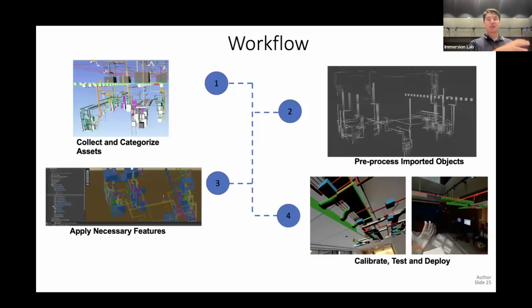So this is the workflow that I just went through. Now we can choose. This workflow is pretty robust. You can choose any facility equipment, overlay it, and run the experiment with different objects, and it worked pretty well.